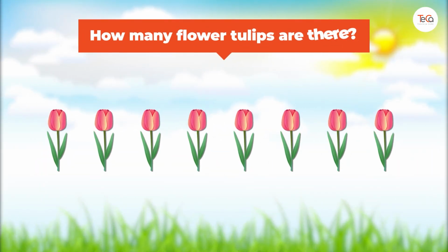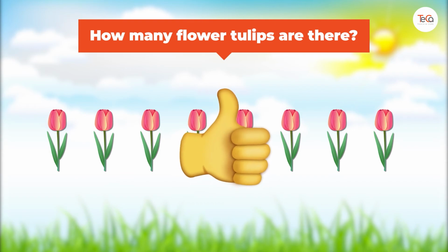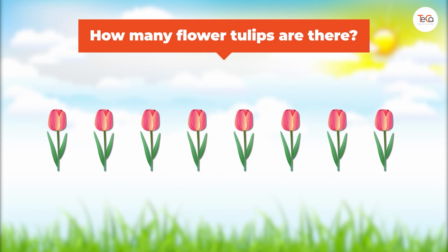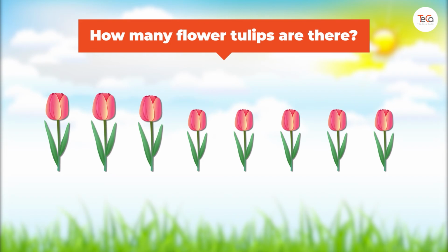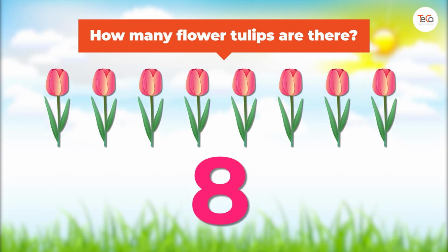How many tulips are there? Super! Here we have 1, 2, 3, 4, 5, 6, 7, 8. So there are 8 tulips.